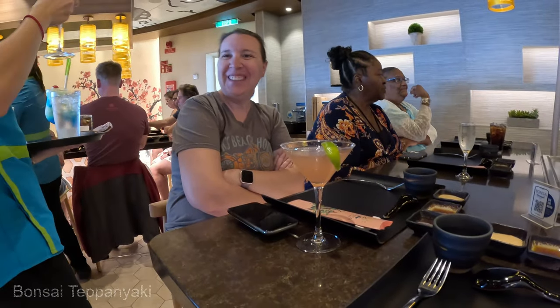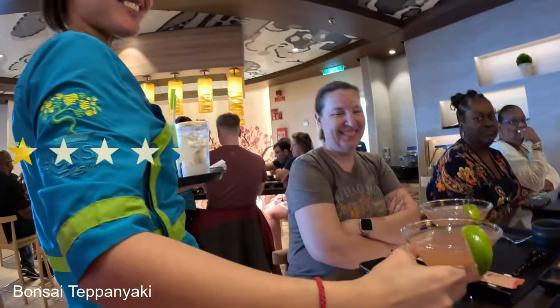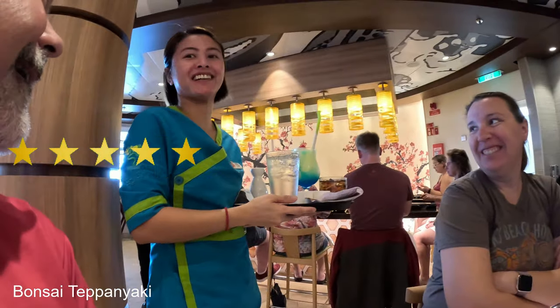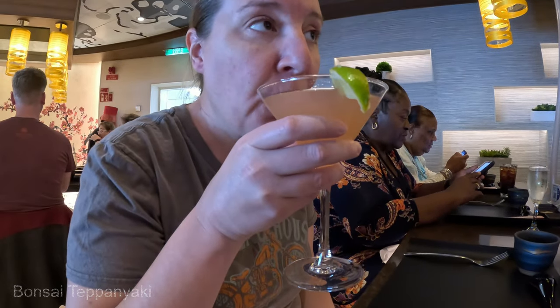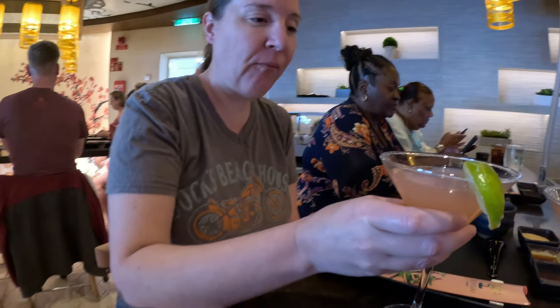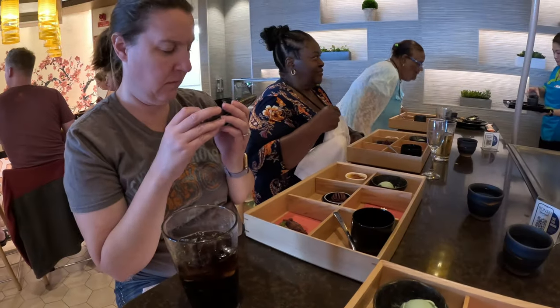Teppanyaki, you can't go without. It's always a hit. Good food. You leave nice and full and satisfied and have a show. Oh, and then also Bonsai Sushi attached to this. The sushi's real good. We didn't get to try that on this cruise, but we have before. So that's it. That's all the places we did not get to try.